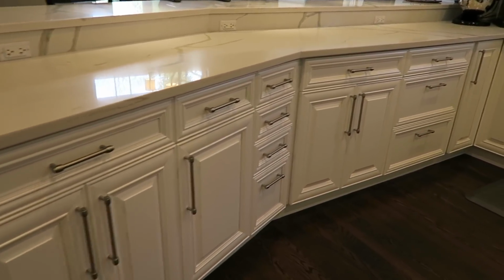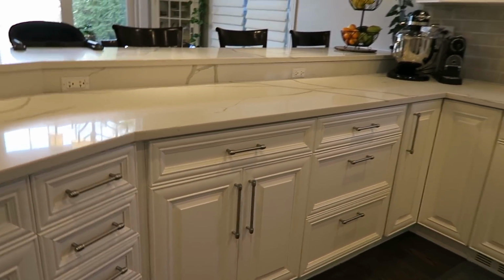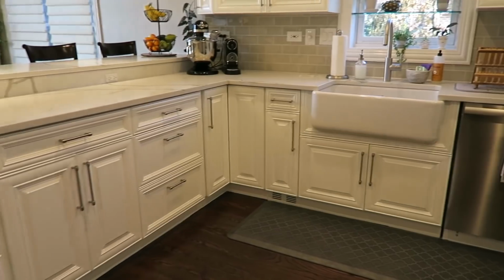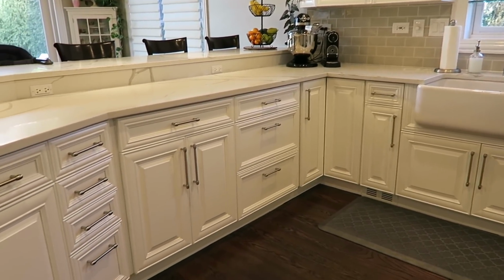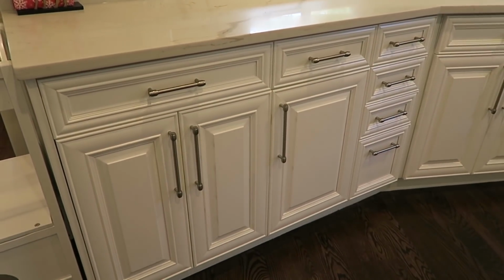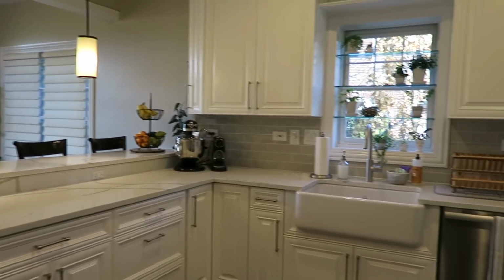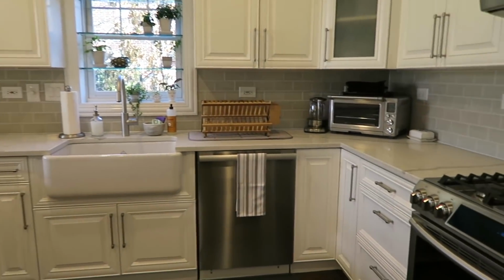They were lacquered before, but we just lacquered right over them. And then, like I said, we got all new hardware for them. We decided to do all pulls to just make it a little bit more modern. I was a little bit over the knobs. So we just did 2 different sizes of pulls, one size for the drawers and one size for the cabinets. And we just kept that consistent throughout. And I really like the way it turned out.